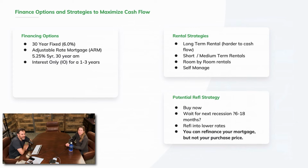So to cover a couple of finance options and strategies to maximize cash flow, last couple of years, all we've talked about has been the 30-year fixed conventional rates. And that's because we had them very, very low, thanks to the Fed. But now they have gone up. And so right now they're about at a 6%, give or take a little bit, 30-year interest rate. And they'll probably go up again by the time this podcast is published. But we know they'll be going up soon.